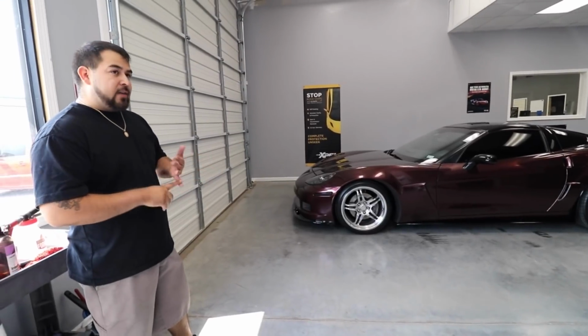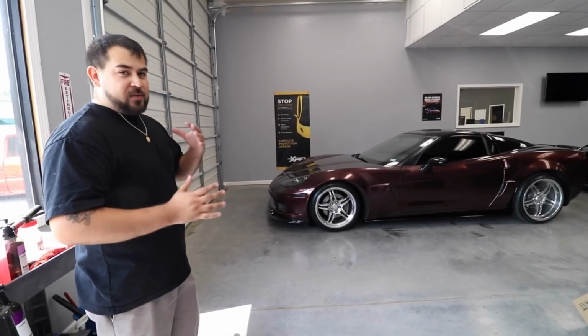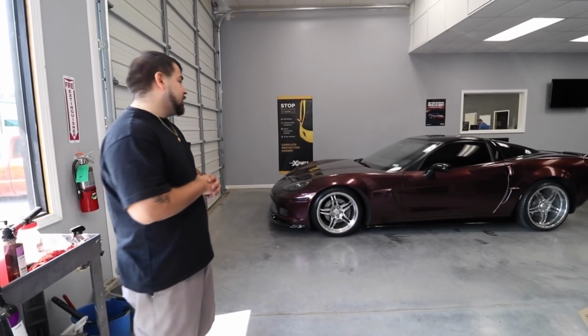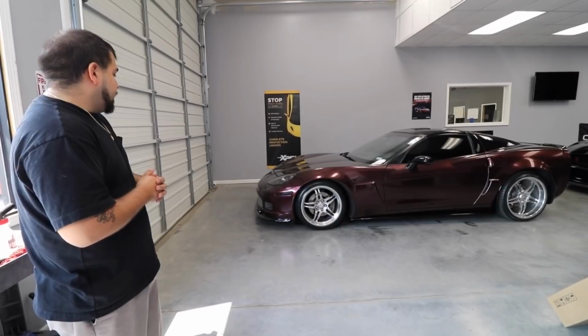Wrapped everything in Avery Metallic Passion Red, right? That's the color. So inside it gives it a nice little maroon look. When you get outside, it gives it a totally different characteristic. And then also when the sun's setting, that's gonna be a nice look too. Blacked it out with accenting. So the mirrors are wrapped in gloss black, roof and the halo. And it's just gonna kind of tie in everything else.